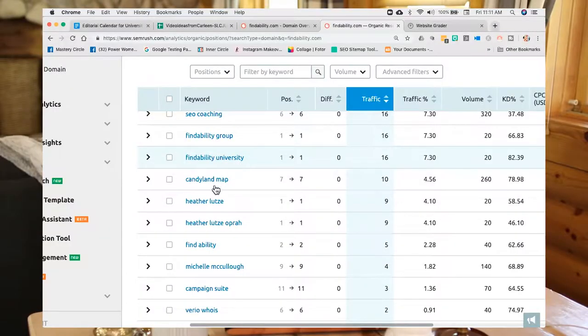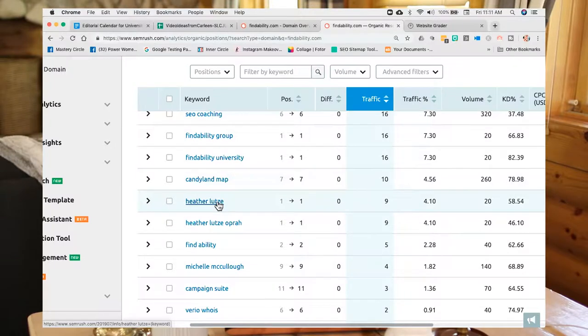Now you'll see Candyland Map. You're probably like, why does she rank for that? Well, I have a video in my YouTube channel called Customer Journey Map. So you might want to check that out, because I talk all about how your website and your customer journey is similar to Candyland. Of course, I'm going to rank under my name. So Heather Lutze, Oprah. I was on Oprah a million years ago. Of course, you don't really ever stop ranking for Oprah keywords.